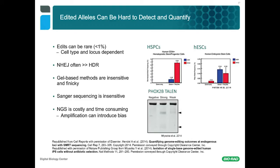A key challenge in genome editing is simply that edited alleles can be rare and hard to detect. While edits are site-specific, successful modification of targeted sequence, in particular when knocking in larger sequences, might occur in less than 5% of exposed genomes. This is highly locus and cell type dependent. For instance, editing in induced pluripotent stem cells or primary cells, shown here, might occur in less than 1% of genomes treated with editing reagents. In addition, NHEJ is often more prevalent than HDR.